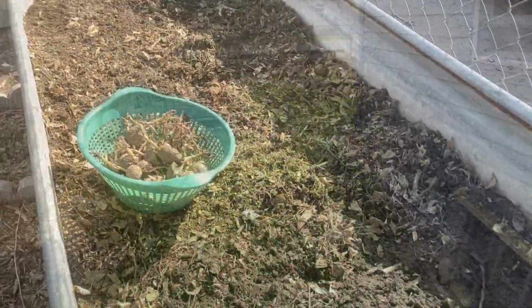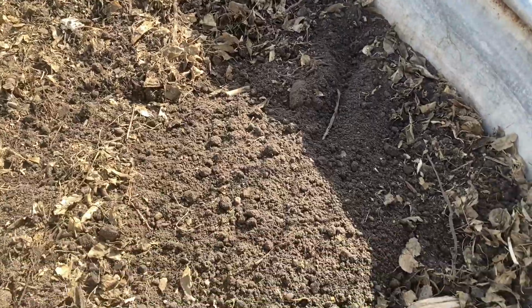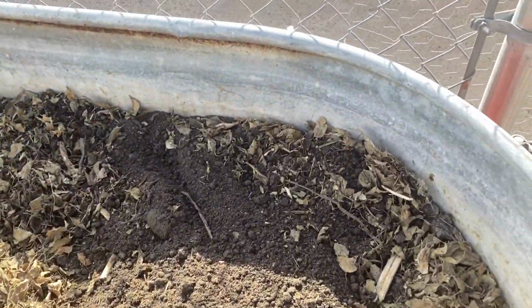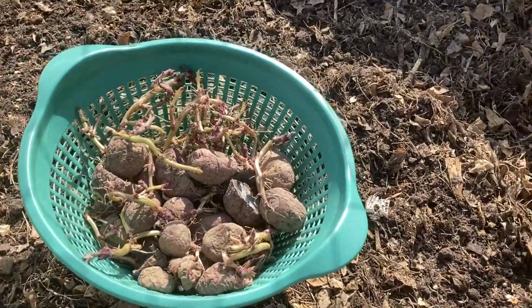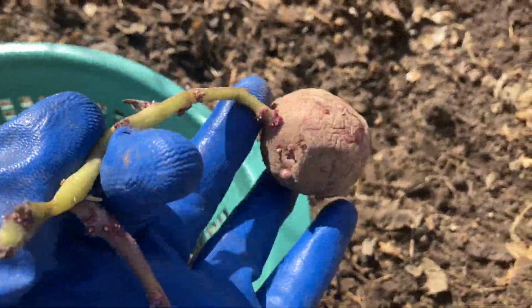Now, potato planting. Okay guys, we're ready to plant the potatoes. If you're planting in a container and you're in the Midwest, it's better to plant it 4 to 5 inches deep. And if you got small potatoes, I mean this is a small one, only has 1 eye.